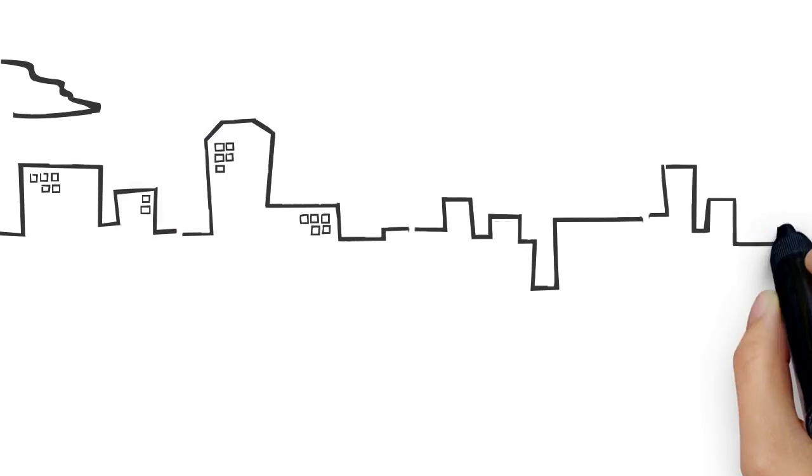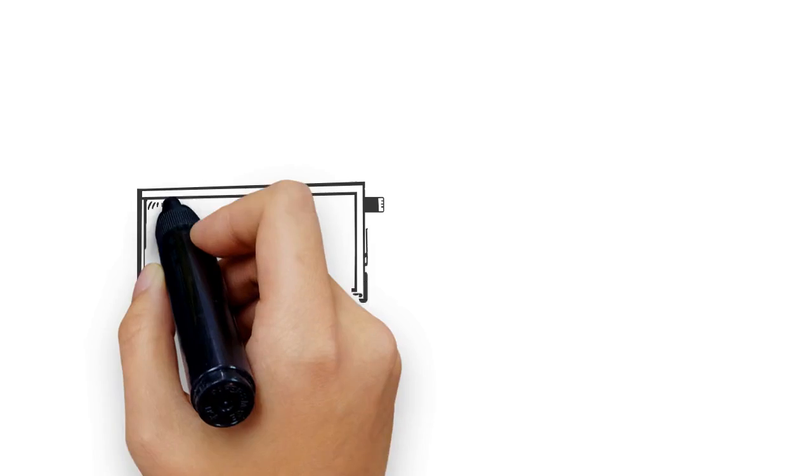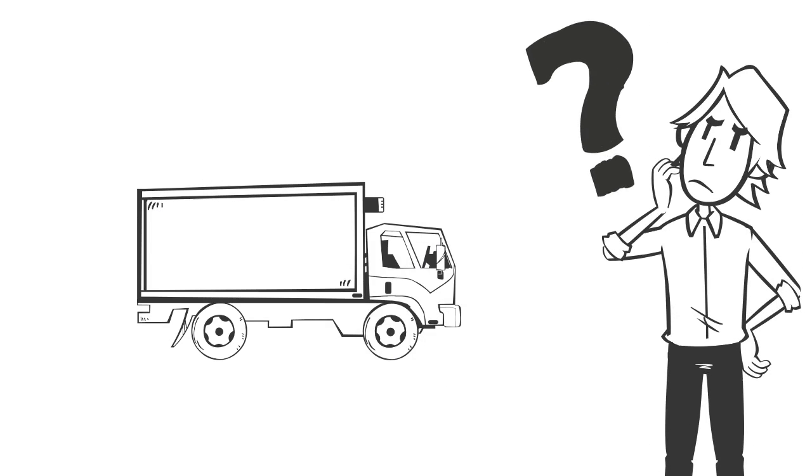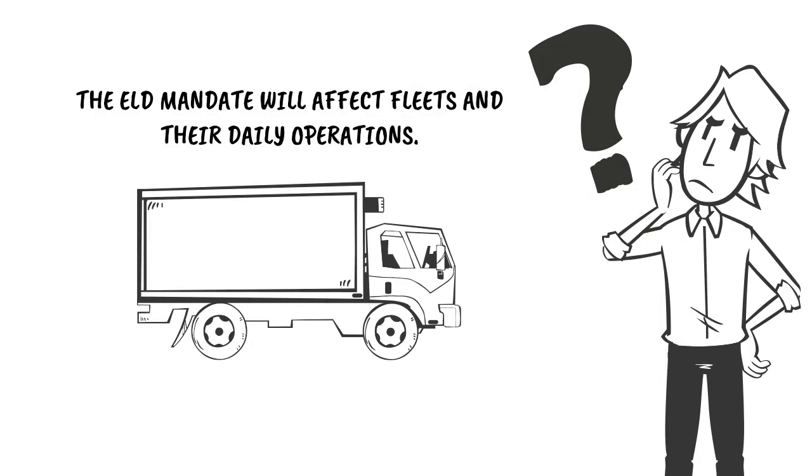7 things you need to know before diving into ELD. With electronic logging devices all over the news, the transportation industry is abuzz with questions about how the ELD mandate will affect fleets and their daily operations.